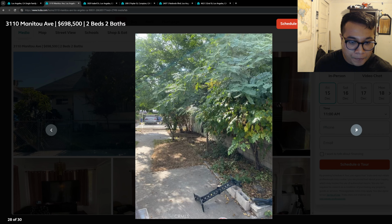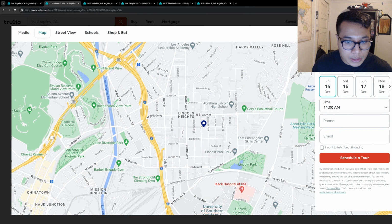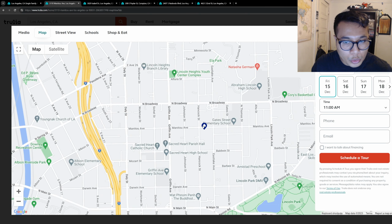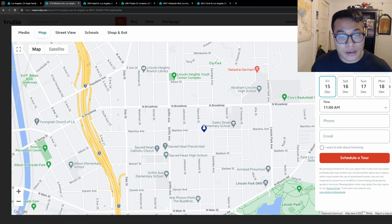And by the way, this is not a good neighborhood. Let me look. This neighborhood is in Lincoln Heights. So I'm not too familiar with the crime rates here, but for sure there's crime here. It's probably not as bad as Skid Row or Watts or Compton, but it's definitely not a very safe area. It's not one of those wealthier areas. You still have to be careful when you're walking around the street. You've got to be street smart still.